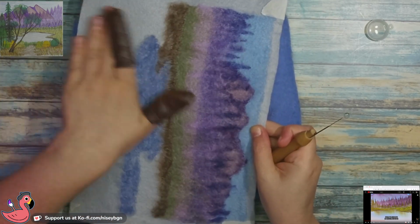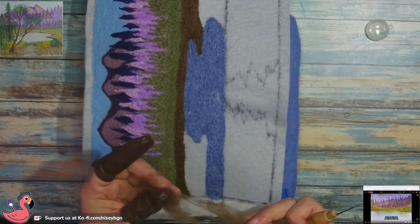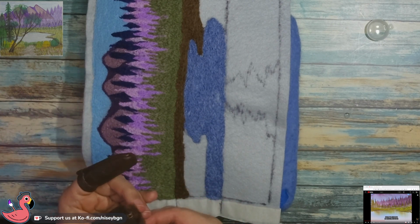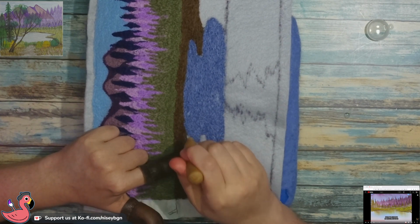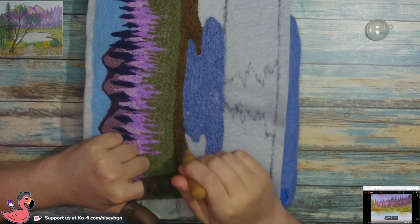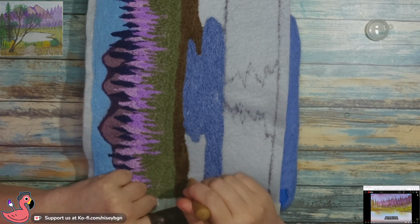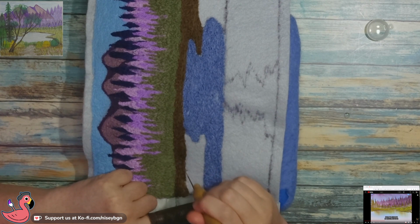Okay, I'm just gonna brush this down. Alright. You don't have to do that, I just do. I find the front tends to lay a little bit flatter. Alright, so we might have time to start our grass today. Maybe. We'll see what time it is when we get the dirt all in place here.